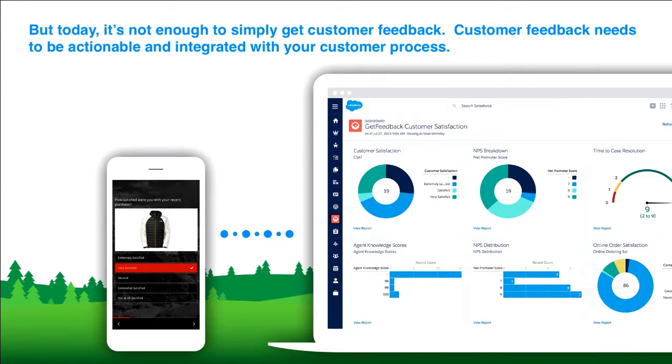For example, the Dreamforce app uses us to solicit feedback for sessions, things like that. So it carries that all the way through. You get higher response rates, all that sort of stuff. But it's not enough to just have a really nice survey. You have to have that stuff go back into where all your other data lives, which is Salesforce for most of us, right?